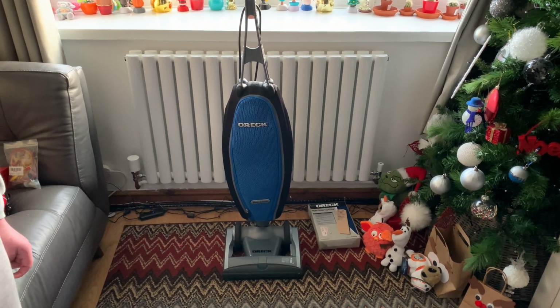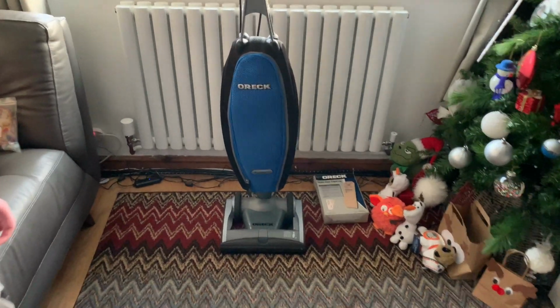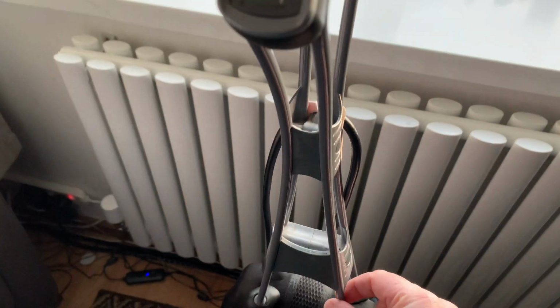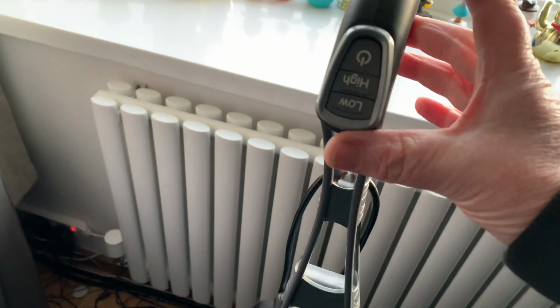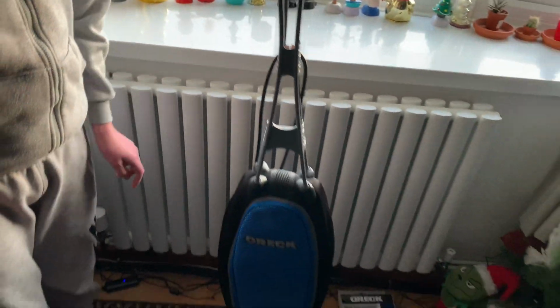And I wish you could buy the parts in the UK to fix them. And you can't get the parts in the UK. Yeah. So it's called an Oreck Magnesium because this part here is made of magnesium. So it's a premium metal, isn't it, basically?